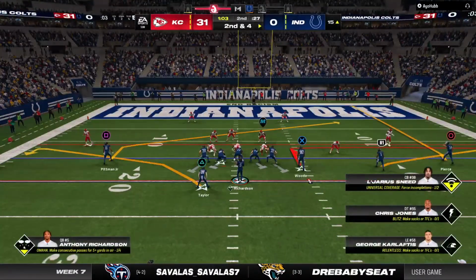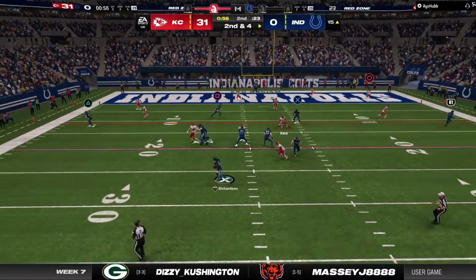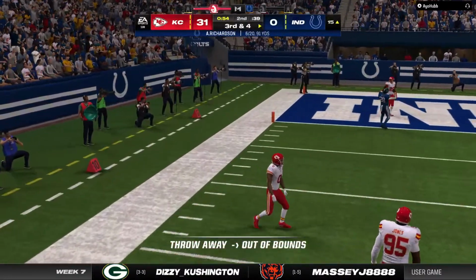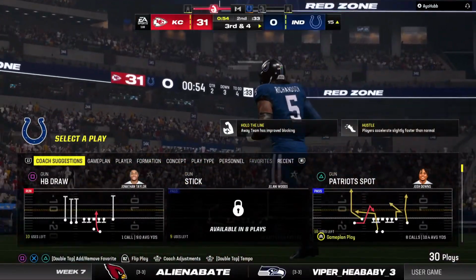Ready? Creeping up on a minute to play in this first half. 2nd down, here's Richardson. Steps away to his left. And he just chucked that one out of bounds, out of everyone's reach. Maybe a wise call not to take a sack in this part of the field. It brings up 3rd down.